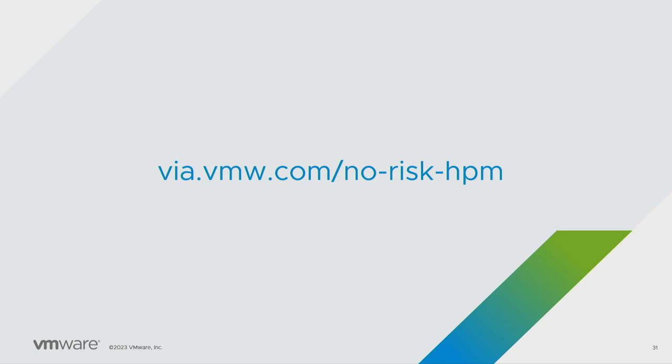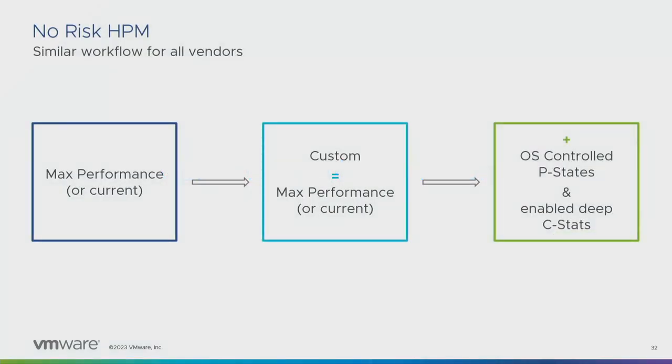So I call this no-risk host power management. The more accurate term would be low to no-risk power management, but that doesn't quite sound as nice. The key aspect here really is the same across any hardware type, any vendor. Whatever power management policy gives you best performance, whether it's called max performance, low latency, full determinism, no matter what it's called, you use that as the base, as your baseline. You set it to a custom policy, retaining all of the same settings, and then you give ESXi control over the features it can control.